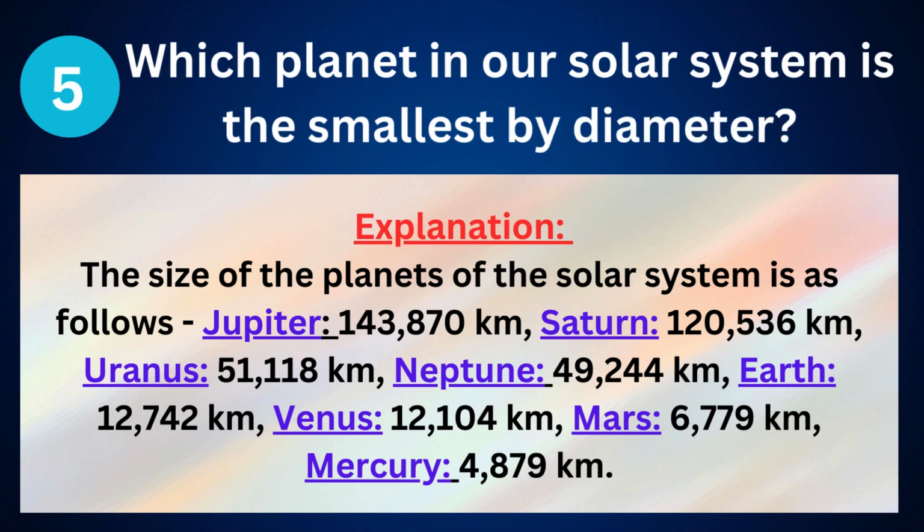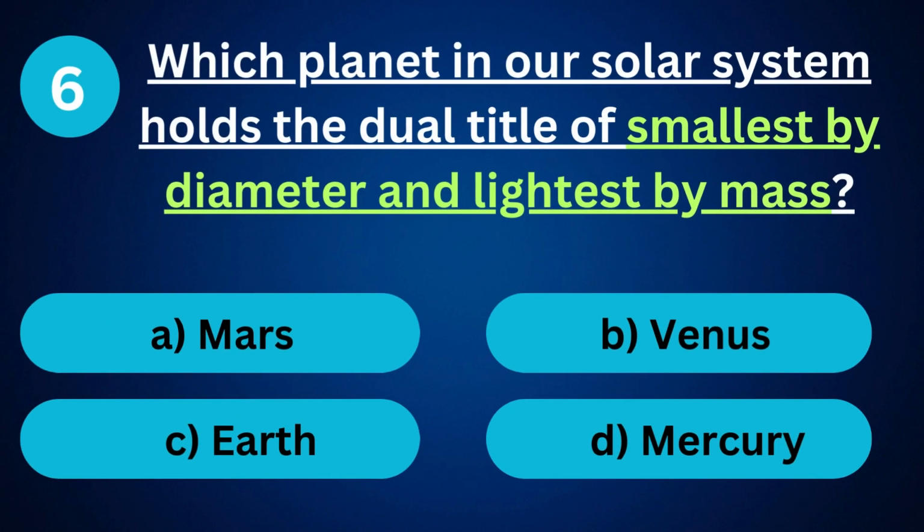143,870 km. Saturn, 120,536 km. Uranus, 51,118 km. Neptune, 49,240 km. Earth, 12,740 km. Venus, 12,100 km. Mars, 6,779 km. Mercury, 4,879 km.